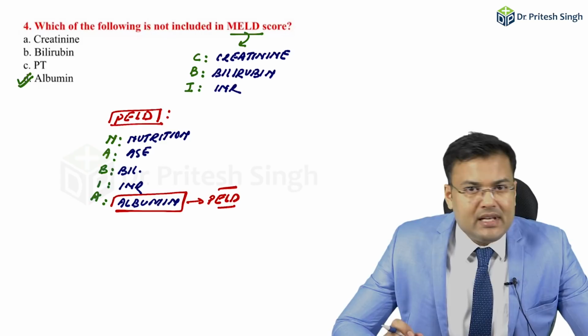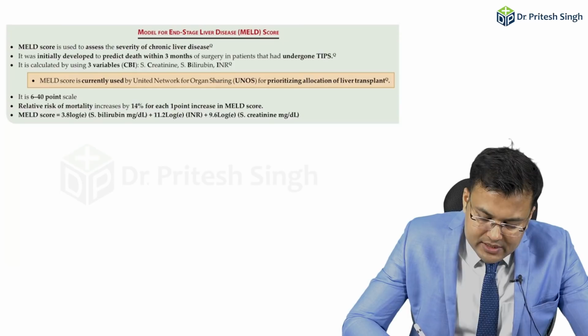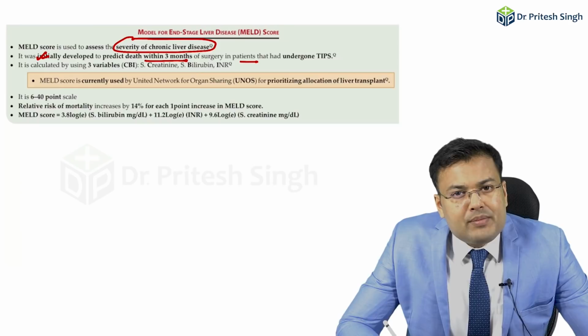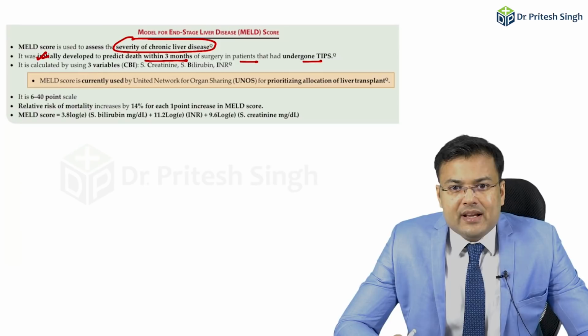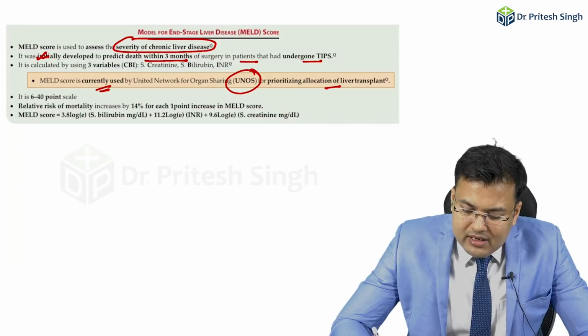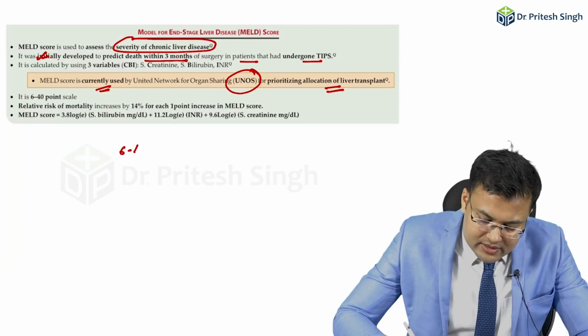Let's discuss in detail. So what is the use of this MELD score? It is used to assess the severity of chronic liver disease. Initially this MELD score was developed to predict death within 3 months of surgery for the patients who had undergone TIPS. Clear? So the components are CBI: creatinine, bilirubin and INR. And by UNOS, United Network for Organ Sharing, it is used for organ allocation in liver transplant recipients. And it is a 6 to 40 point scale.